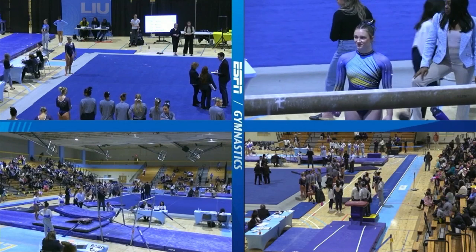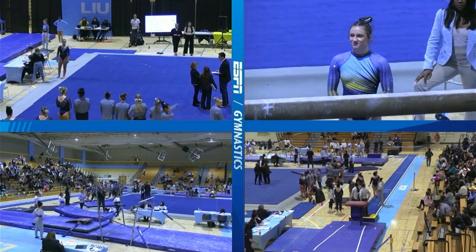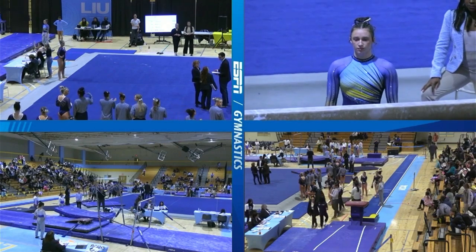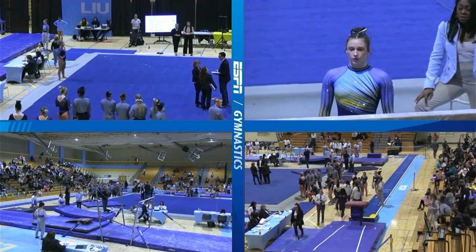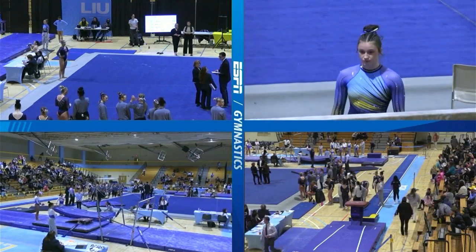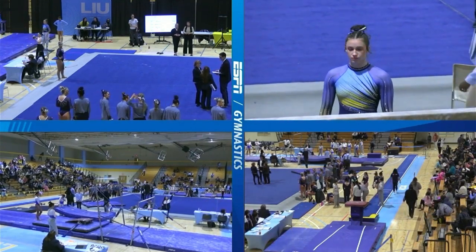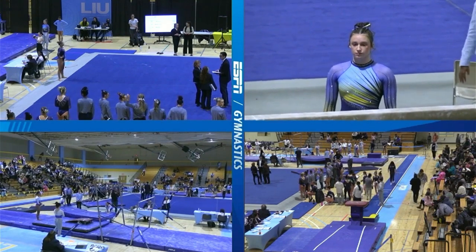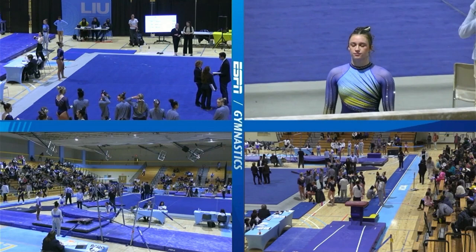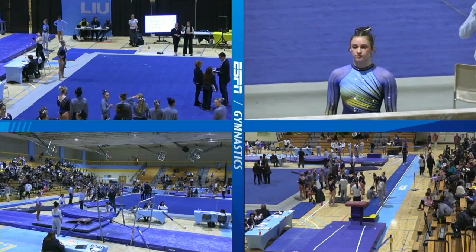Annalisa Page, a sophomore for LIU, will get started. She did her first beam routine for the Sharks last week, and she scored a 9.825. So that's a great start for her. She didn't compete much at all last year, and she's really come out this year to contribute to the Sharks' success. So I'm really interested to see her routine, especially with that beat jump to layout step out.